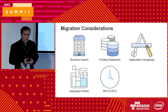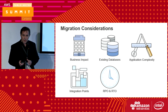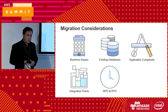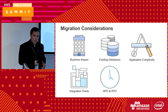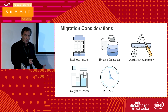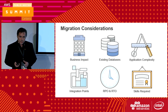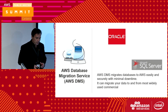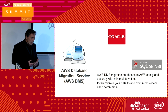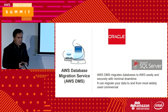RPO and RTO. When you move to AWS, you have a whole range of options for enabling high availability solutions. So make sure that you're exploiting those solutions. You're not just relying on your current tried and tested DR strategy, which assumes you've got multiple data centers. And lastly, skills required. What are the skills you're going to need to transfer to your organization to be able to use AWS? So we've taken those considerations into account, and what we designed was the DMS service.